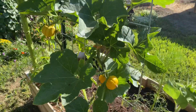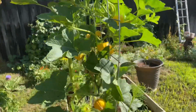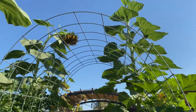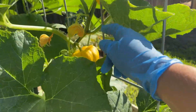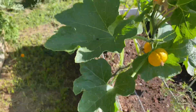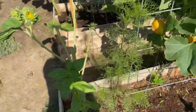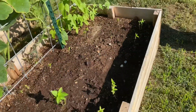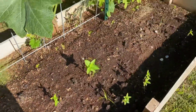These are mini pumpkins growing. These will grow all the way around this trellis eventually, but they are so cute. Little babies. It's another sunflower plant and cosmos, and these are zinnias that are growing up for cutting.